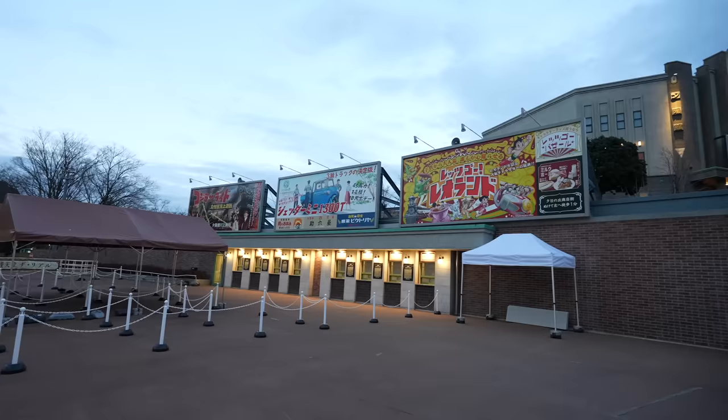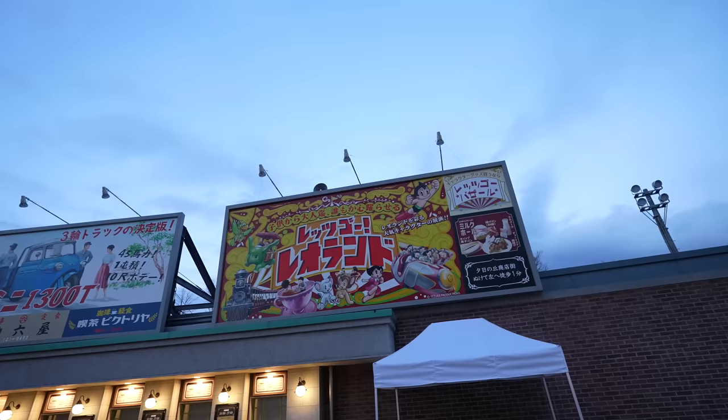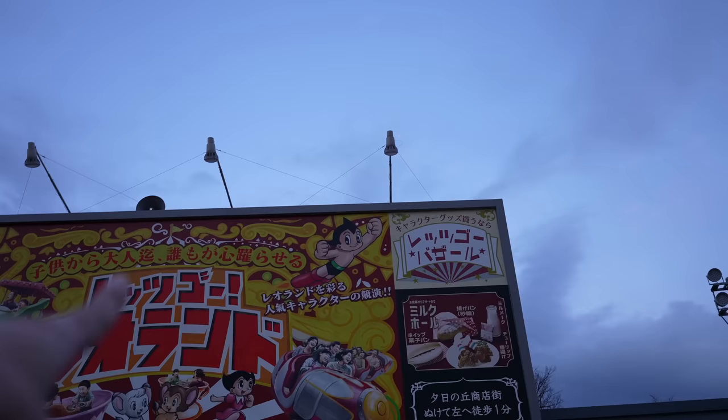Oh, I didn't realize it when I entered, but those advertisements are super classic as well. And those are the main characters over here. Yes, that one. Talking about Jungle Taitei Leo, the Lion's Leo, and Astro Boy, Tetsuwan Atom. They are all from Tezuka Osamu.